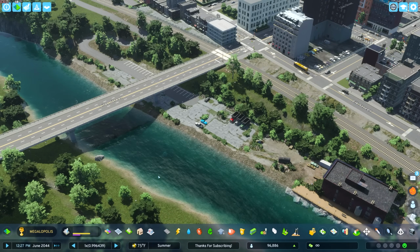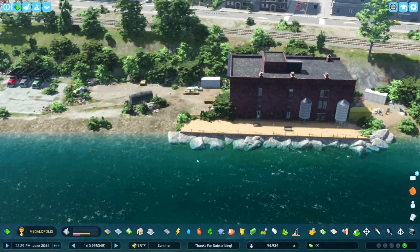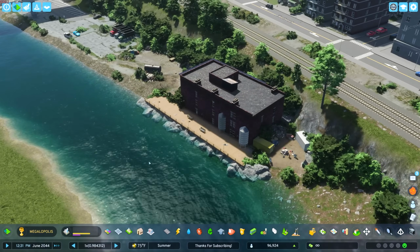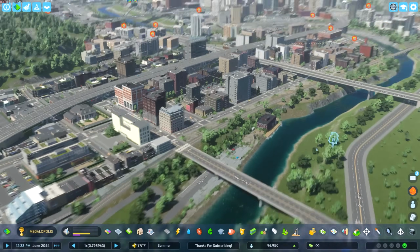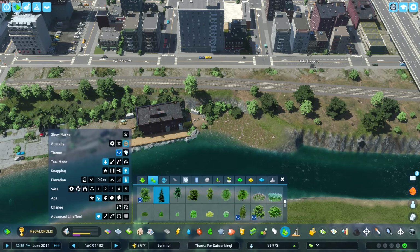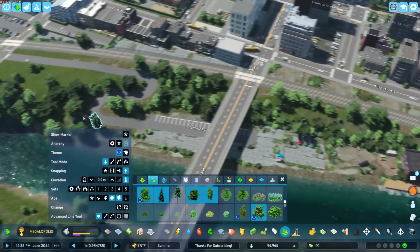All right, I think that is probably plenty. I might jump in here at some other time and fill in a few things, but I'm loving this old factory mill, something that was going on down here that is clearly abandoned now and just left, and I think from a high view that's really going to work out nicely. We can fill in a little bit more of this with some trees. Go with some bigger ones here and get this filled in right on the water's edge and along the train track, and then that's all looking good.